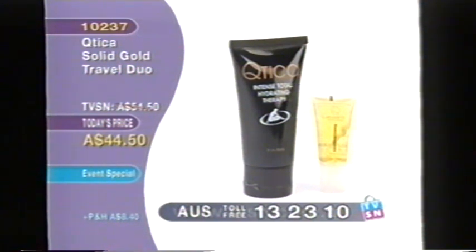Now this tube actually looks huge in that picture, but it's a tube of hydrating therapy that we've never done before, because we've had it in the pump before, you know, the 165 gram and the big salon size. But a lot of ladies wanted hydrating therapy to put in the handbag. So this one is the same size as the hand peel, if you've got it at home. It's 60 mils, so it's a nice tube.